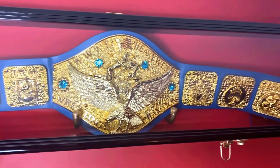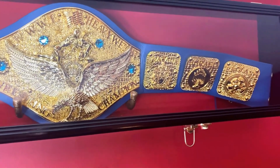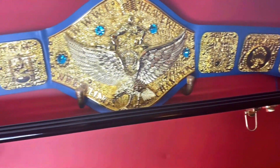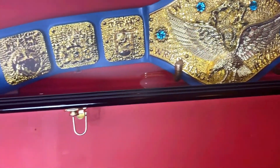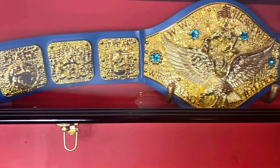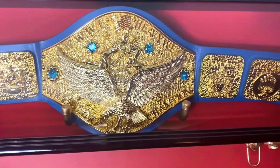If you have some other unique ways of how you display your belts, I'll be interested in seeing them, because I know some people have the whole room that are filled with belts, and man, I certainly wish I could go there, because just collecting one, it's difficult to stop. But I get why a lot of people certainly go the distance.